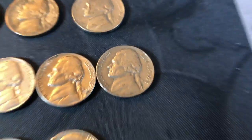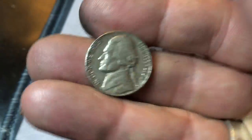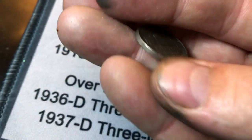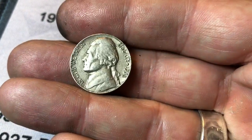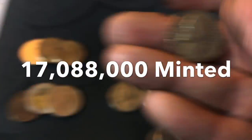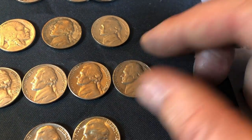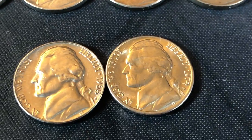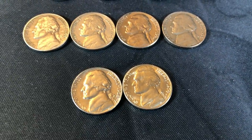And then that 1958 is probably the least good looking of the bunch, but it is a Philadelphia mint, and that is not a semi-key, but it definitely is a better date because it has less than 20 million minted. So I'll be holding on to that one because the condition's not bad either. And then, of course, you saw those beauties. Those will go right into my AU rolls.